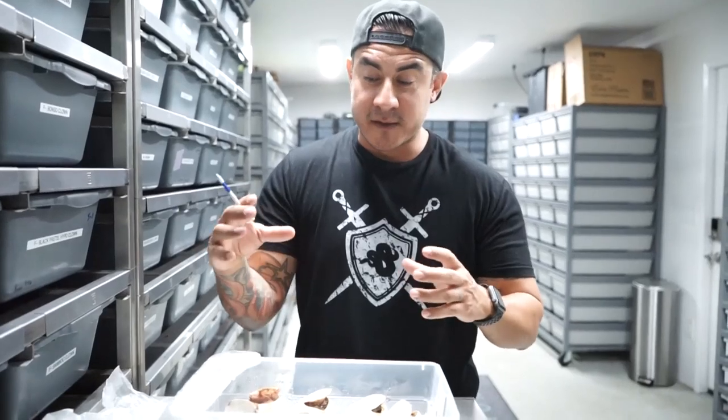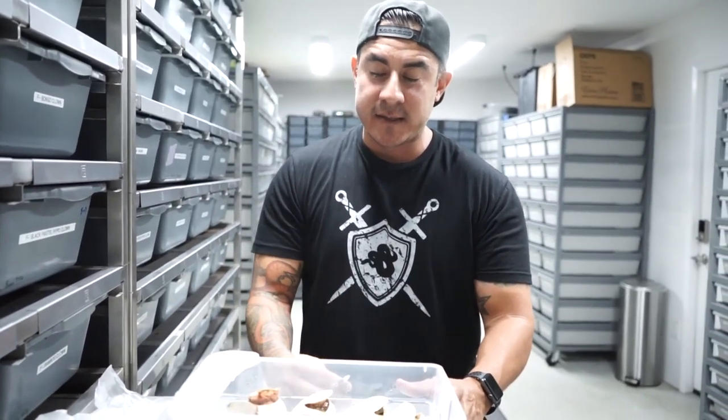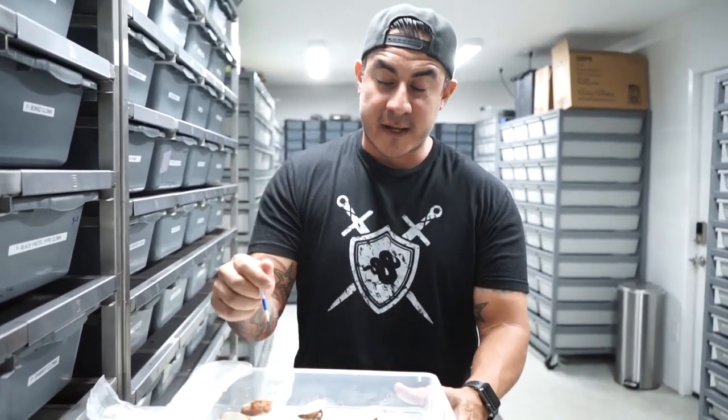Again, I'm learning on telling the genetics on each of these snakes. It's a lot easier when they come out in this shed, but from what I see so far, I see a lot of orange dream in here. I'll keep you guys updated on this as soon as they come out of the egg.